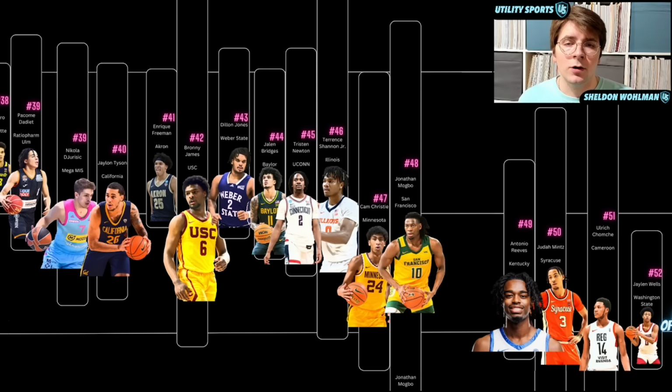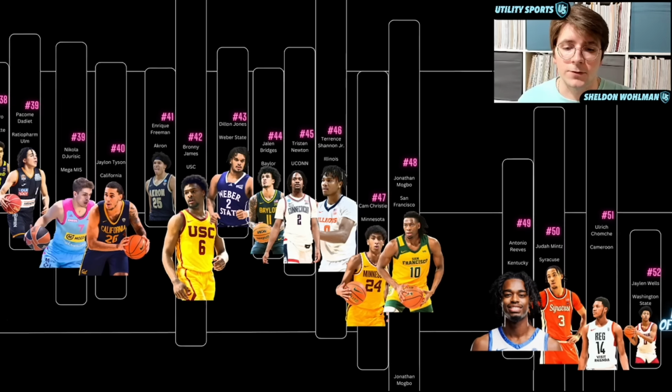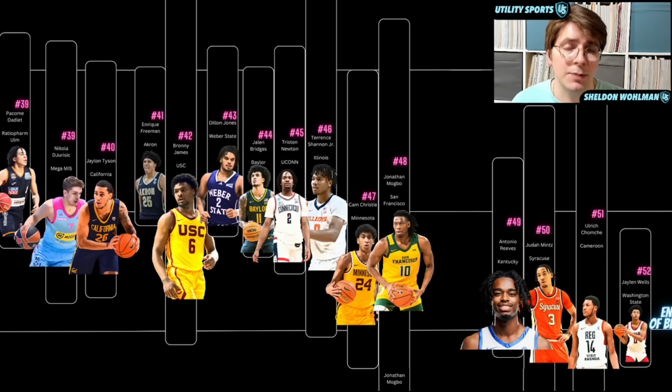I think for Mogbo, the defensive upside is very real, and that's something that could get him on the NBA court for sure, which is why I have him as a potential top 8 rotation piece and a very possible depth piece for a team.